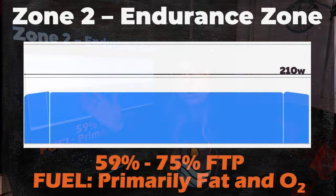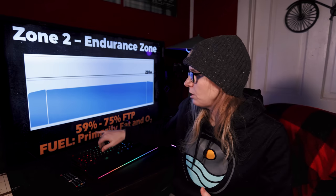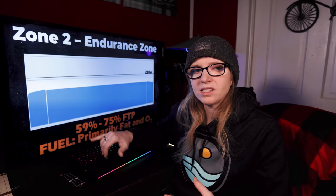That brings us into zone two. Zone two is your endurance zone. On Zwift, it's going to be shown as blue. You may see other colors on different platforms. But zone two, your endurance zone, is where your base miles live. This is your go-all-day aerobic zone. This is going to feel easy. You're going to have some tension in the legs, so you're going to be working, but it's definitely something that you can withstand for a long period of time. And that's going to be between 59% and 75% of that FTP number that you're going to get.